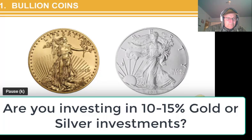Number one, bullion coins. Coins are probably the quickest and fastest and the best way for a new investor to start buying physical gold and silver. They're easy to store, they're easy to get your hands on, they're easy to carry around, and they're easy to sell if you buy the right kinds.